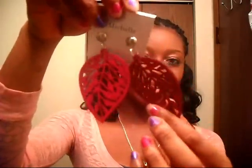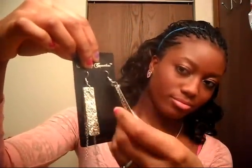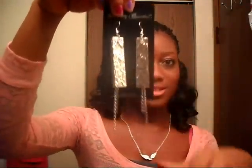The next one are earrings. These are wood. I don't know, I thought it was cute. It's like a little leaf and it's red. I don't have nothing red for earrings, so just bought them. Next ones are earrings. I bought a lot of earrings. These are metal. They're like a little rectangle with two little chains attached. Looks like that.